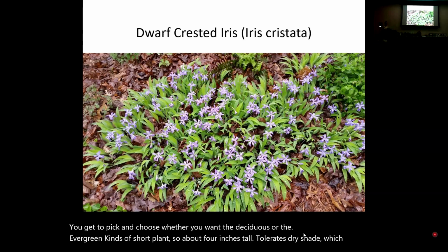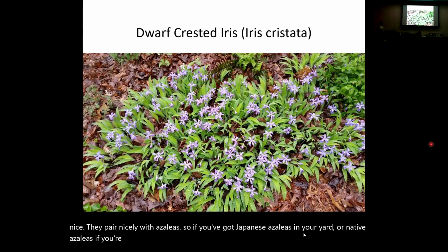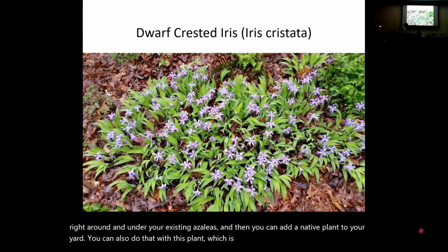They pair nicely with azaleas. So if you've got Japanese azaleas in your yard or native azaleas, lucky, and you want to plant something underneath, you can plant this right around and under your existing azaleas, and then you can add a native plant to your yard.